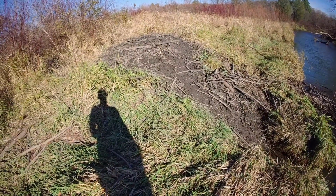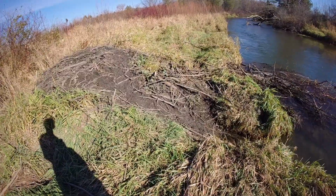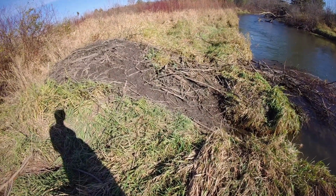Okay guys, I'm at a different spot here. So this is a beaver lodge that I found last year.